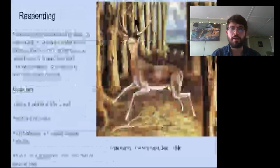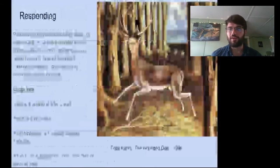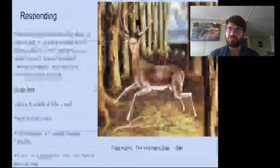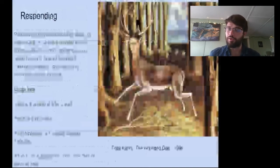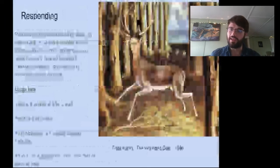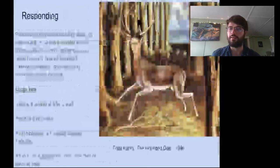In this example by Frida Kahlo, we see that she's painted her own face onto the body of a wounded deer. And Frida had a pretty challenging, painful life. And so, looking at the pain and the many wounds in the deer, but still showing her face, we infer that she's talking about her own challenges and the difficulty of her life.